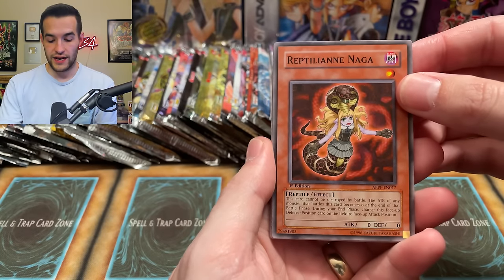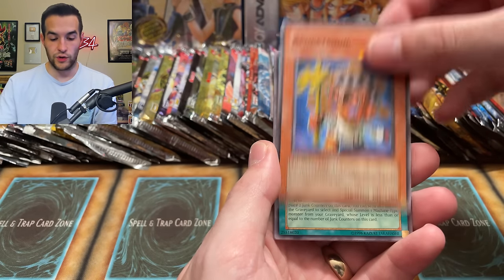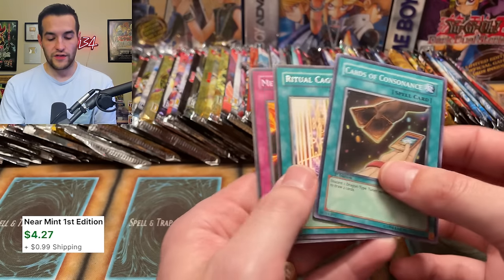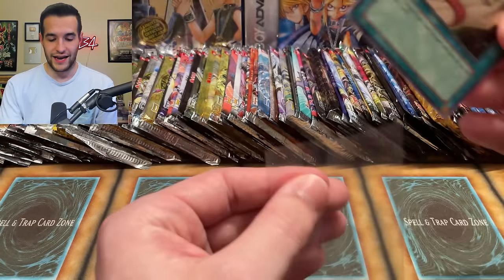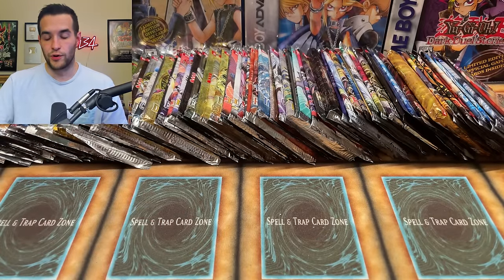We have a Reptilian Naga, Pandaborg, Gravekeeper Stele, Apocatquill. We got the Machine Assembly line, Psykers. Cards of Consonants. Okay, these are popping up in like the 5th from the back. This is actually pretty valuable because Blue Eyes decks, you know, everything's valuable in a Blue Eyes deck. And I don't think it's really had too many reprints. Probably a few bucks there. Okay, that's a pretty good pull and not even guaranteed.